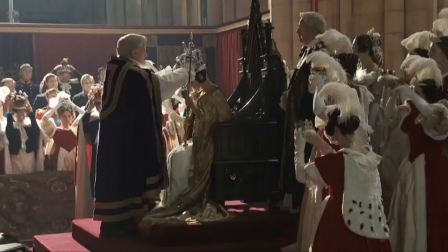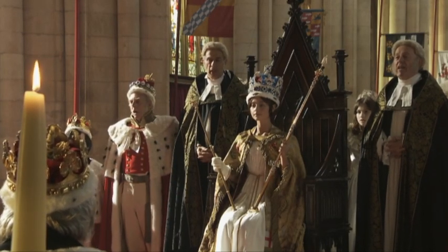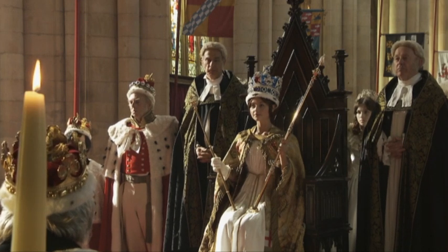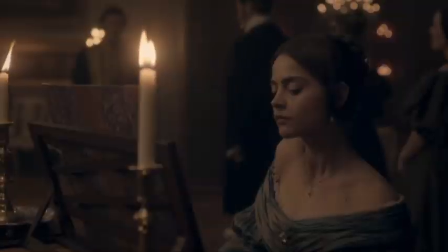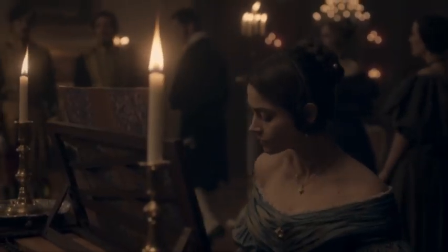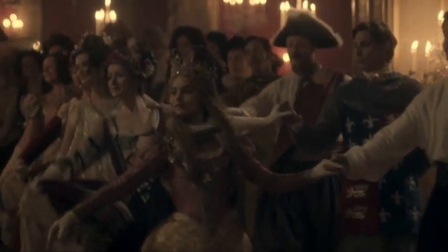Rufus Sewell, who plays Prime Minister, says that he believes that she's every inch a queen, and the truth is about Jenna is that she's every inch a star. It's been an incredible workload for her. She's nailed it. Unbelievably talented and instinctive. She's had to learn to play the piano, to ride a horse. We've done lots of scenes on horses now. She'd never ridden a horse before. Everything she puts her hand to, she excels at.